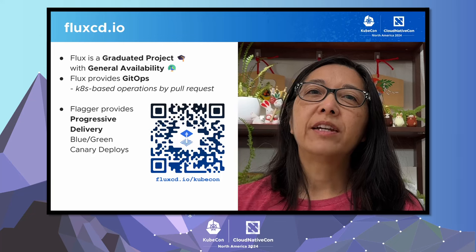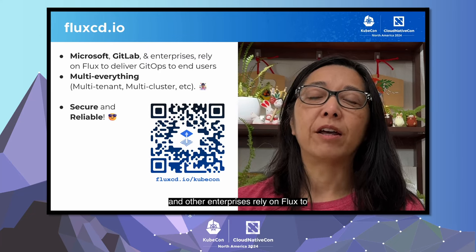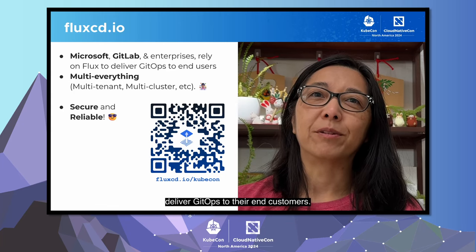Flux is a graduated project that inspired the concept of GitOps, operations by pull request. It's secure and reliable, and that's why companies such as Microsoft, GitLab, and other enterprises rely on Flux to deliver GitOps to their end customers.